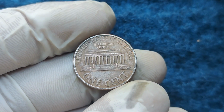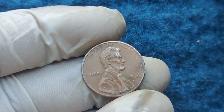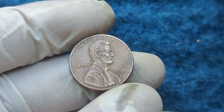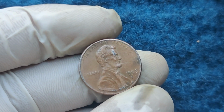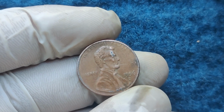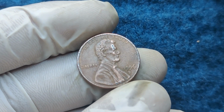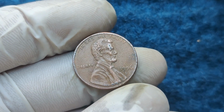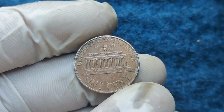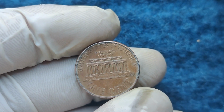That experience taught me to always check my change. You never know what hidden treasures might be lurking in your pocket. So, there you have it, the fascinating story of the 1996 D-Mint Mark Lincoln penny. It's proof that even the smallest things can hold incredible value. Now it's your turn to start digging through your coin jars, wallets, and maybe even the couch cushions. Who knows? You might just strike gold or, well, copper.